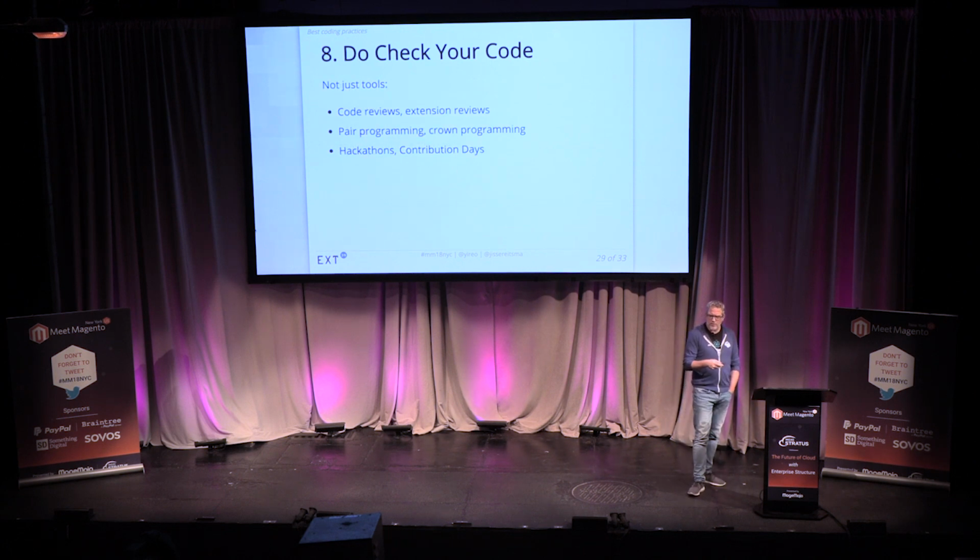But it doesn't stop just with automated tools. It could also be a social interaction with others: code reviews, extension reviews, pair programming, hackathons. It's just a way to seek the help of others, automated or from a person-to-person basis, to make sure that whatever you create makes sense.